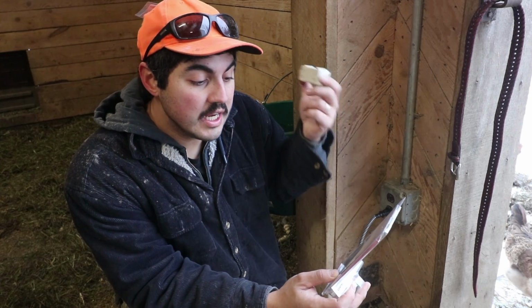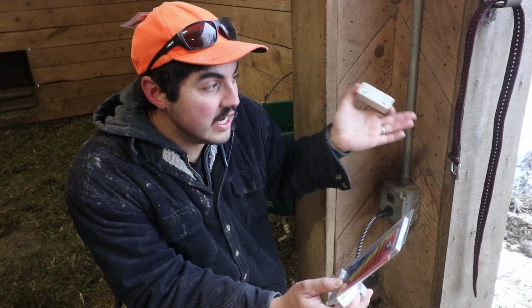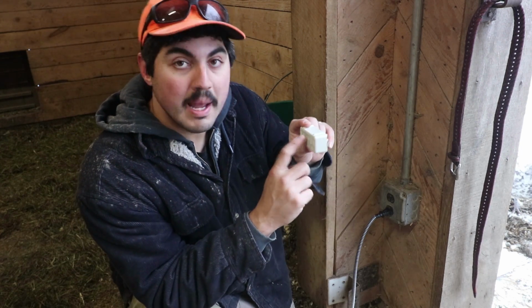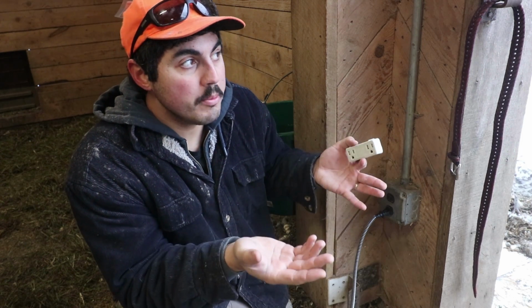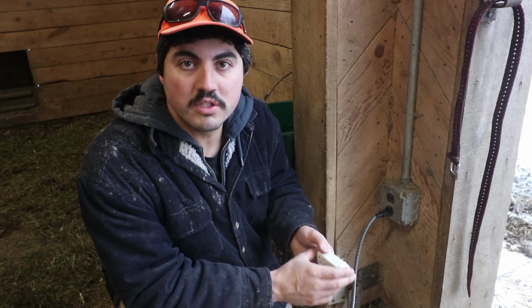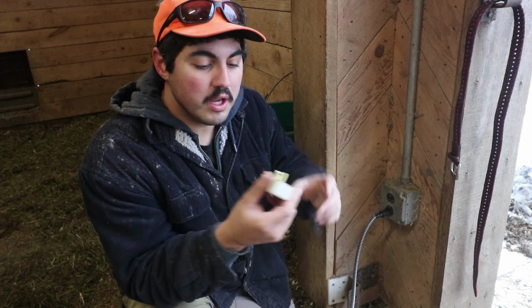So if you're using heat lamps, tank de-icers, engine heaters, heat tape for pipes, whatever it is, the thermostat built into this will activate it when there's a danger of freezing. But on those warmer days when you don't need to be spending the money running heated water buckets or anything else in your barn for heat, it'll automatically shut off. One less thing for you to think and worry about.